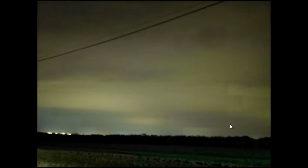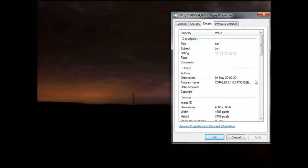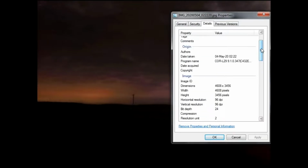Here's where the strangeness really does start. But before we look at that, I need to show you a picture that goes along with the last picture you just saw. Going back to this picture very quickly, what I actually did was turn the camera around, and let's have a look at what we get to see. Let's grab the details and put it up on the screen so everybody can see. You can see the dimensions, width and height of the picture. You can see what type of camera it is, and that we're looking at a 32-second exposure. We can see the time and date. It's the 4th of May 2020, 2:22 in the morning, at night, whatever you like to call it.